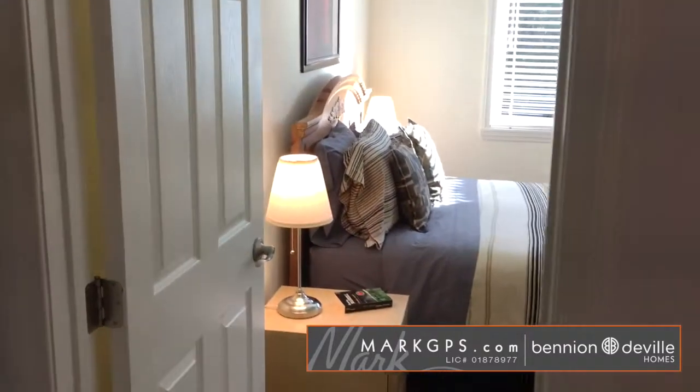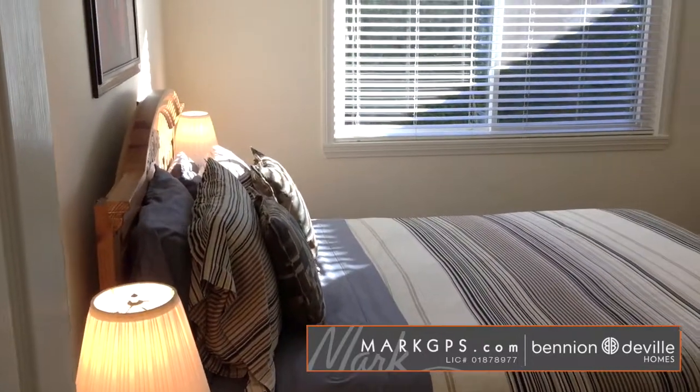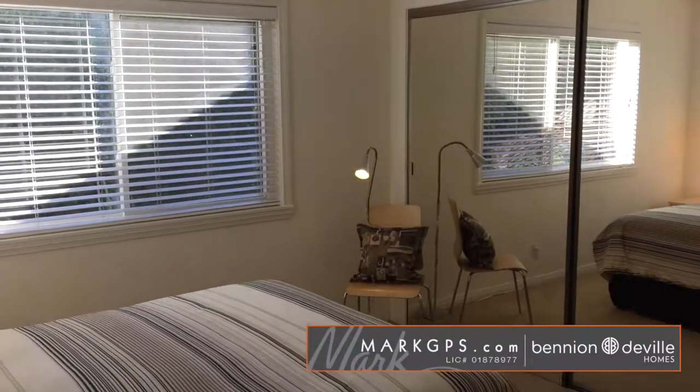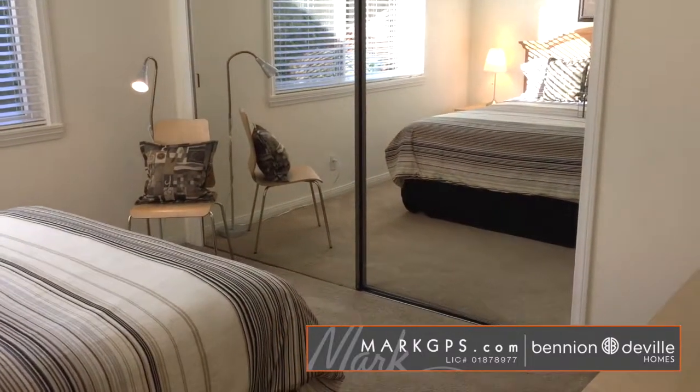This is a front bedroom. Again, it's a really nice size. It's got large closet space, good eastern sunlight. This is looking out over the front courtyard, so there's privacy here. And this bedroom has carpet. In fact, the next 2 after this also have carpeting.